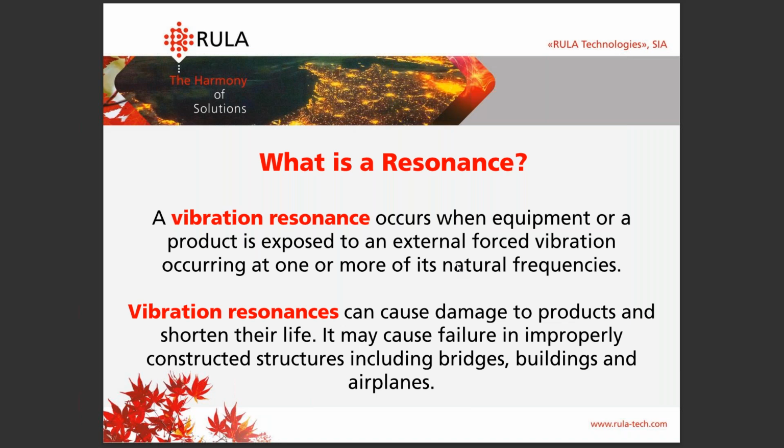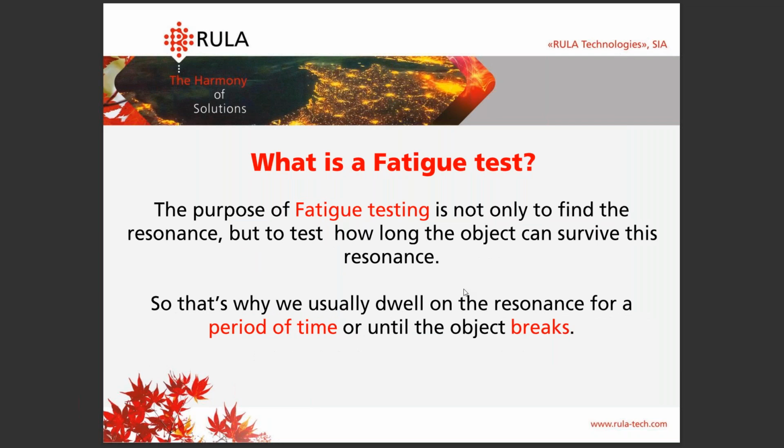Therefore, RSTD or resonance search has become an industry standard in many standards, including, first of all, aerospace, automotive, as well as many others. So a legitimate question would be, why do we need fatigue then if there is RSTD? The purpose of fatigue is a little shifted. It's not only to find the resonances, but to dwell for a very long time on maybe each of them or the majority of them, and to test how long the object can survive under the resonances. This is why the resonances are worked on for a long period of time and very often until the object breaks.